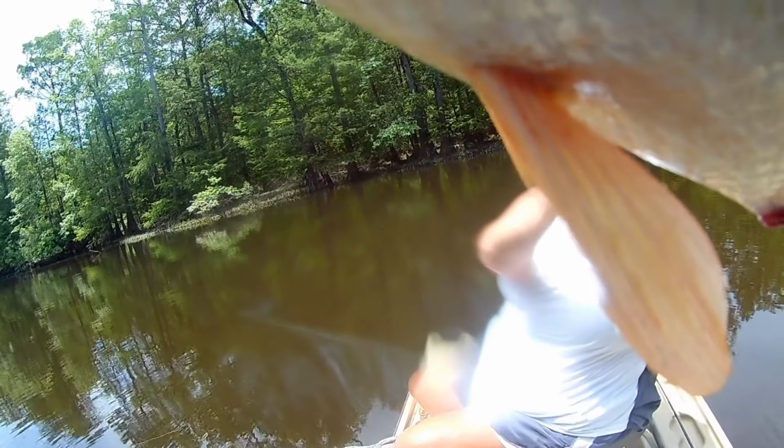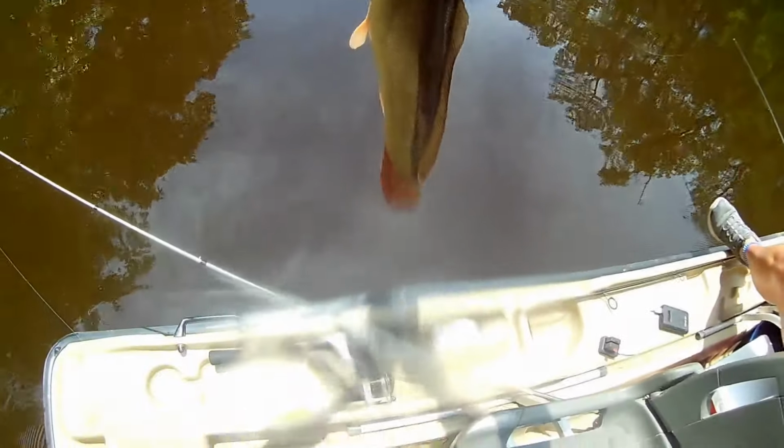I can get you up by your hook, because this is going to be fun to get this damn thing off of here. That is a bowfin, honey. Okay. All right. Bye-bye, buddy.